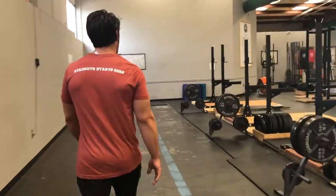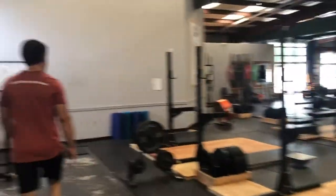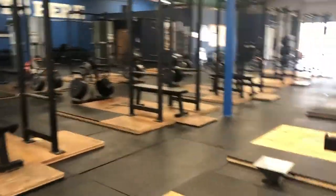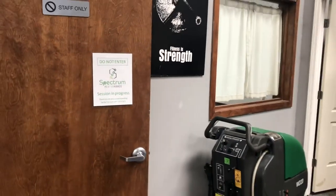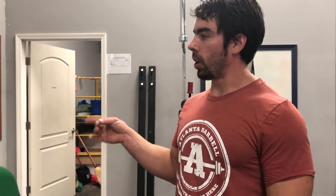Then you swing around here. We have specialty bars. And this is the classroom where we have our in-house physical therapist, Jackie Varnum. She's at Spectrum Performance. If you're interested in getting physical therapy, check out our website. Her information is on there. And we typically host our women's barbell club out of here, although that will be a short change for a while.